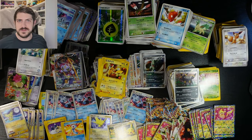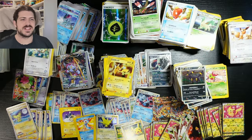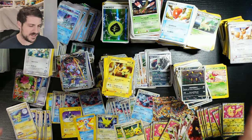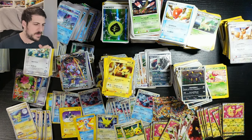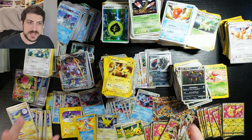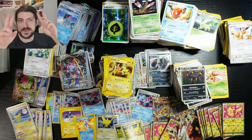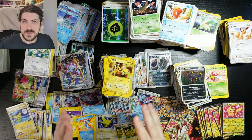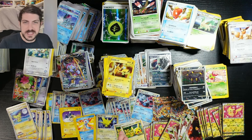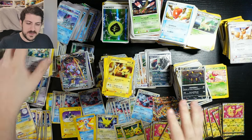All right, let's get into it. All right, I just want to put in a disclaimer. Before I touch any card, every card here is either played or damaged condition. There might be very, very few that are in near mint condition. But I would just say 95% of these cards are played or damaged. They were bought as played or damaged cards. That's why they're all unsleeved sitting here.